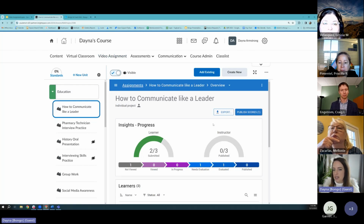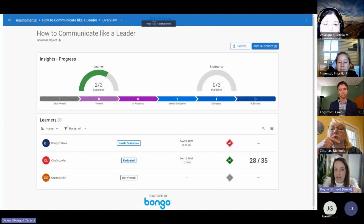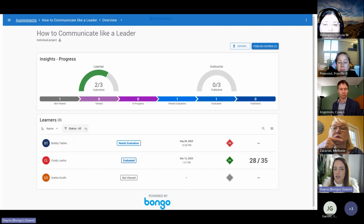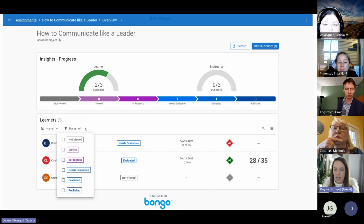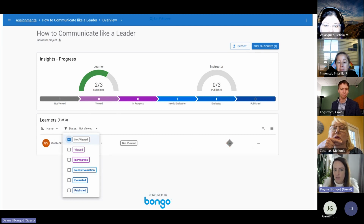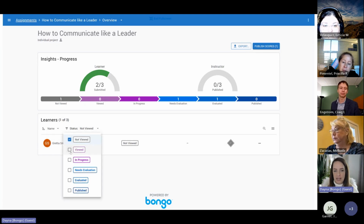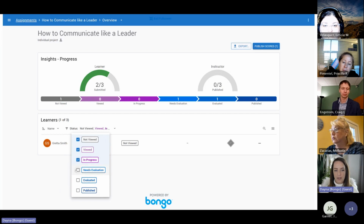This is where I can see the list of any student and where they are in their process for that assignment. This is obviously a demo course with only a few students, but hypothetically, you have 100 students in your course. You can search by name, or sort by name, status, or score. There's a lot of opportunity to organize yourself. Maybe tomorrow's the deadline and I want to filter by not viewed. I better reach out to Greta because she's running out of time; she hasn't even looked at the assignment. So there are lots of ways to stay engaged with your students along the way.